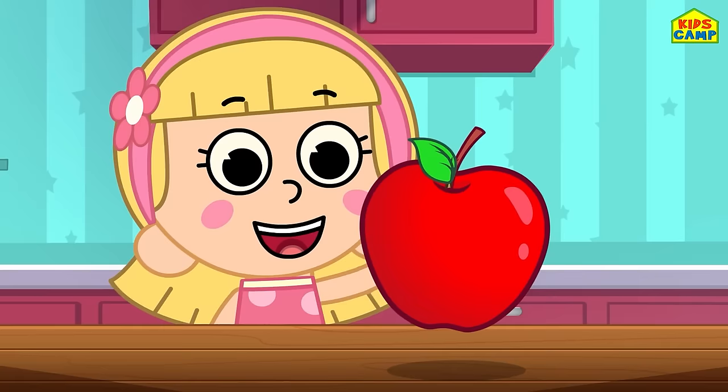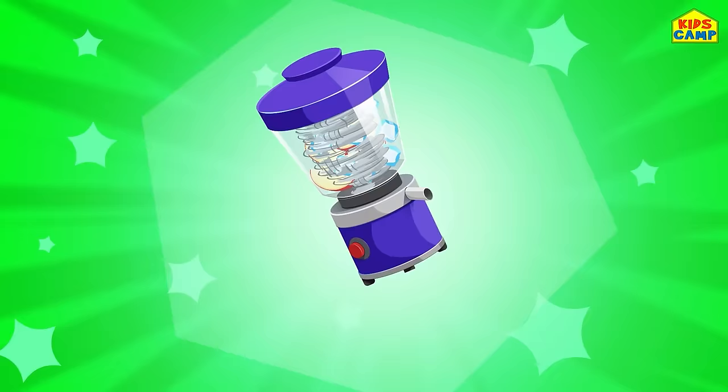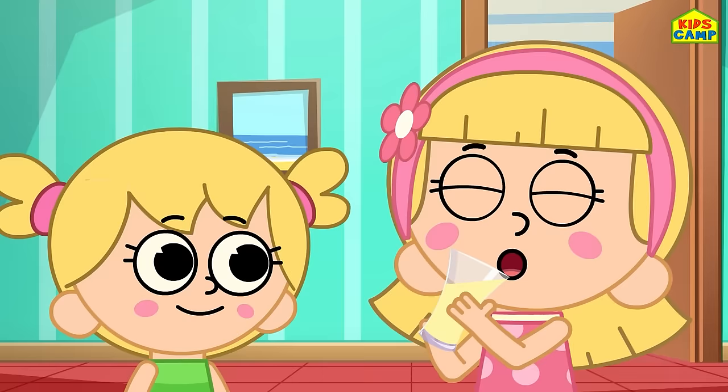I love apples. I love apples. They're so yummy in a smoothie. I love it when I add some ice. Lettuce makes them really nice. Yummy, yummy smoothie. Yummy apple smoothie.